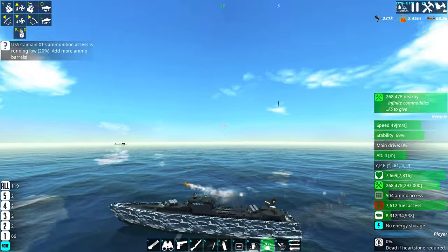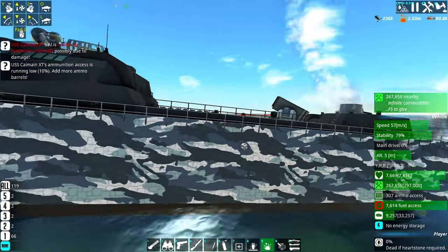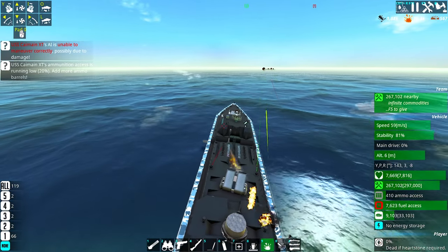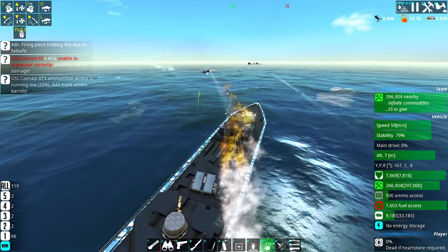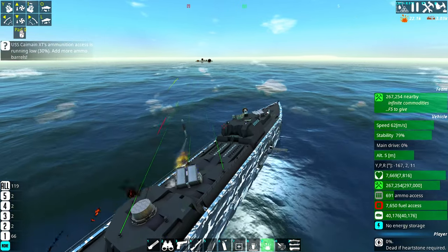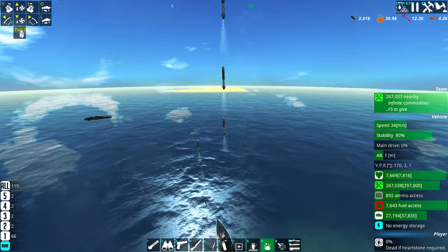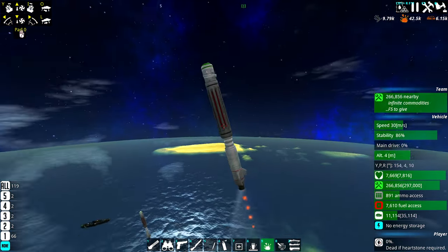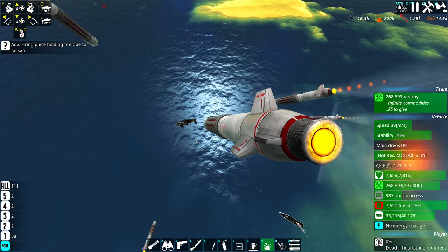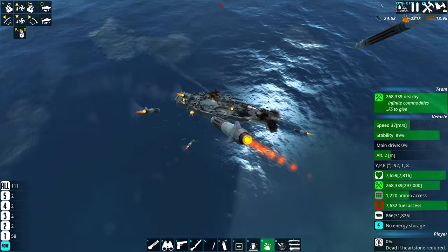So, bulwark almost dead. And as you can see, when the ammo's almost depleted, it kind of slows down the missile fire rate just a little bit. So when you have missiles, you don't need to cover all your ship with ammo storage. Just get like 75% of what you need and then just slow down the missile fire rate. And as you can see, when it fills up again, just fire them all. Here we go again. Oh, they're going crazy.